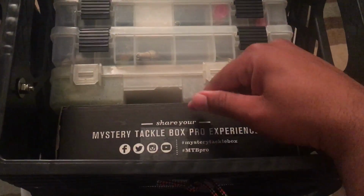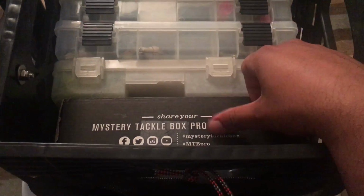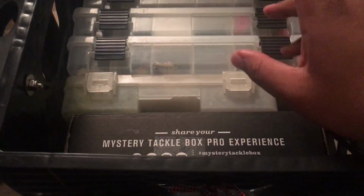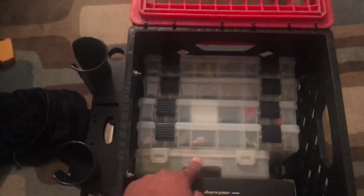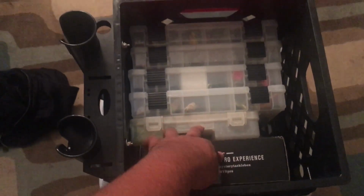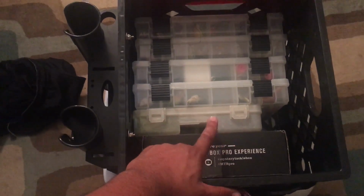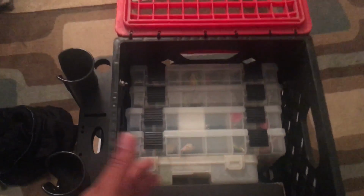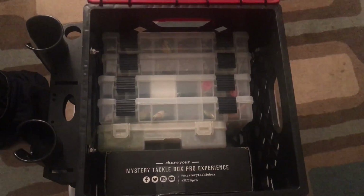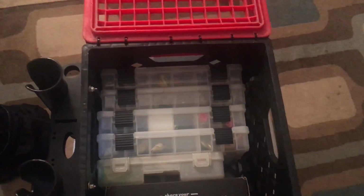And then this MTB box is nothing but packages of plastics, soft plastics. There's Senkos in there, pack of crawls, kayak swim baits, drop shot worms, the dream shots are in there. There's a bunch of soft plastics in here. So what I'm thinking, this is going to get taken out. So what I can end up doing, I can definitely fit 2 more 3600s in here after I take this out. And take this out. But on either side of the seat of the Seaghost 130, there's two slots where I can keep some 3600 boxes.